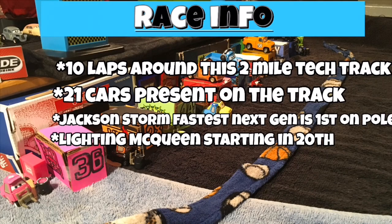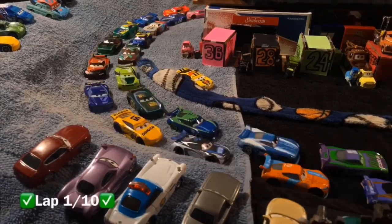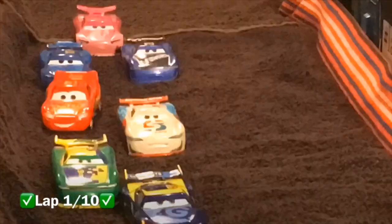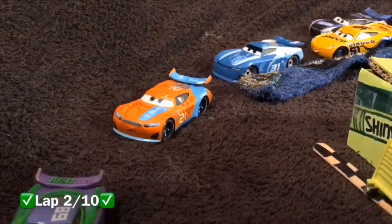Here's the race info: 10 laps around this 2-mile tech circuit, with 21 cars present on the track. And Jackson Storm is in the lead. And now let's go. Pretty fast start for Storm. That's right, Daryl. Seems like Jackson Storm already has an early lead, but the other racer, Lightning McQueen, just moved through the field a little. Jackson Storm with a very early lead.